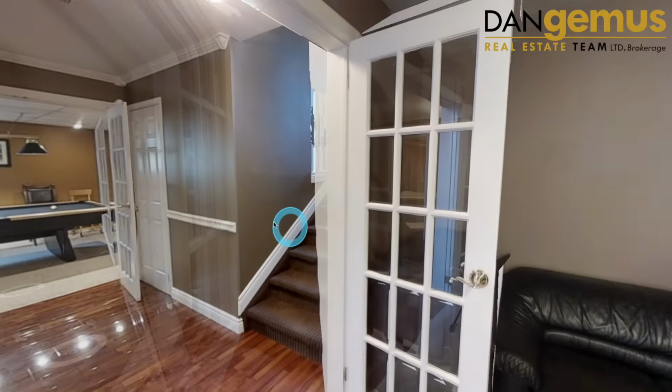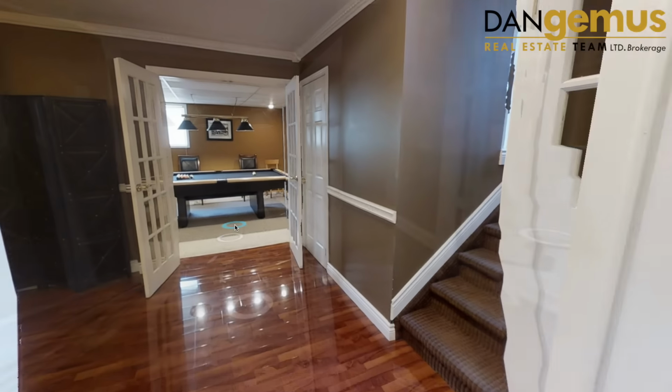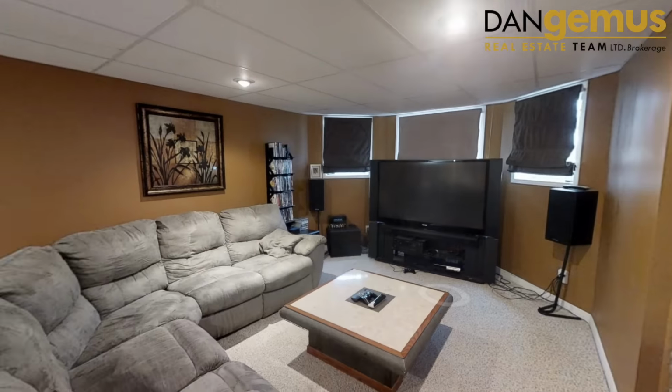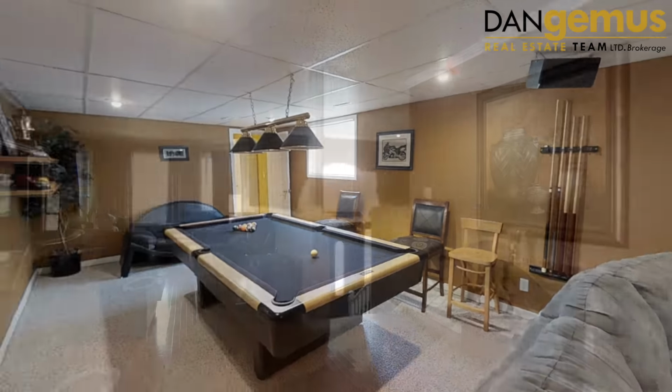This raised ranch home also offers a new covered deck on the back porch right from your patio doors off the kitchen, and an above ground pool. Let's have a look.